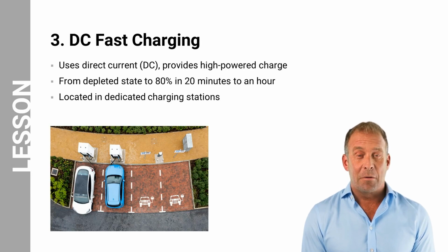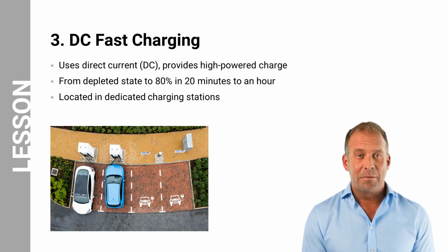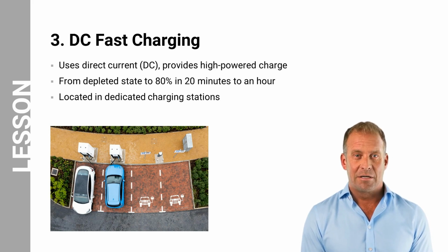You may have noticed that when you stop at a gas station for a quick fill-up, you can refuel your car with gasoline in a matter of minutes. Similarly, direct current, abbreviated as DC, fast charging for EVs offers a rapid charge that can significantly replenish the battery in a short amount of time. It is like making a pit stop during a long road trip where you can quickly charge your EV while taking a break, ensuring you have enough power to continue your journey without an extended waiting period.